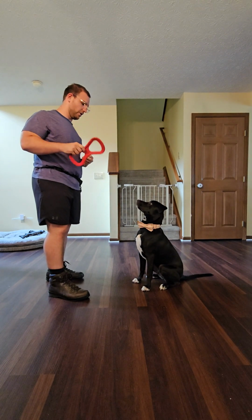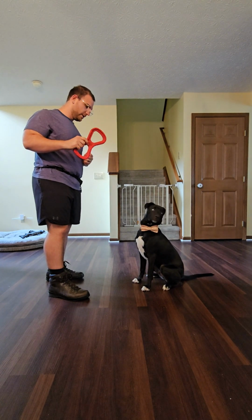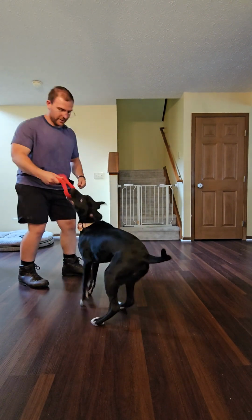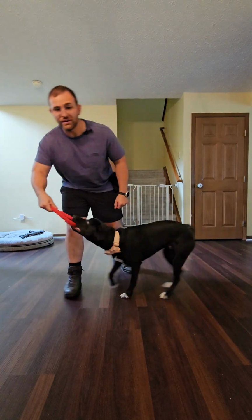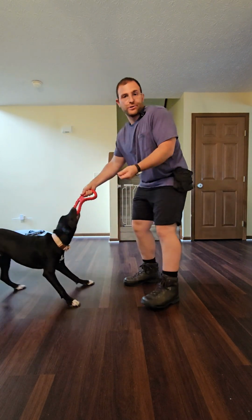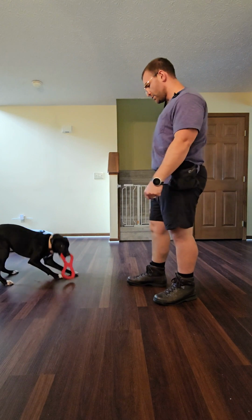You see Charlie trying real hard here not to jump to get the toy. Yes, take it. Good boy. Totally fine to engage with him. Totally fine to give him the item. One thing I will watch out for is what does he do when I actually give up the toy to him? So I let go.